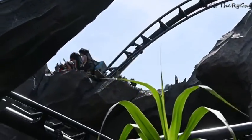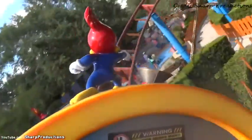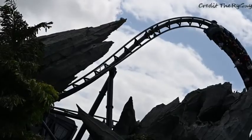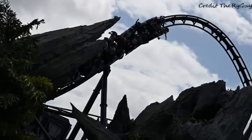Though I should mention I have not ridden Woody Woodpecker's or Pteranodon Flyers because they were a little too scary. But with that out of the way, let's get into it.